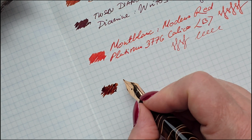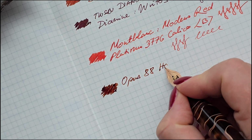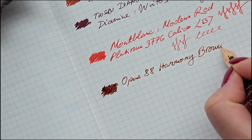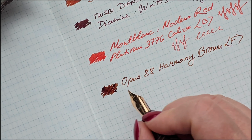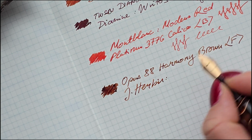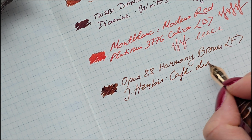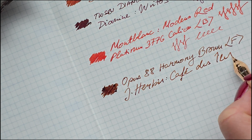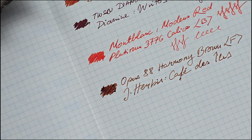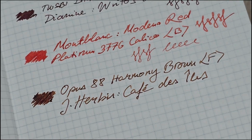This is Opus 88 Harmony brown with a fine nib, and the ink is J. Herbin Café des Îles. I don't know what it means. Some type of coffee from somewhere or some coffee shop. But the brown, that's a gorgeous brown.